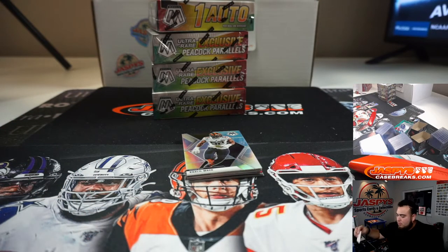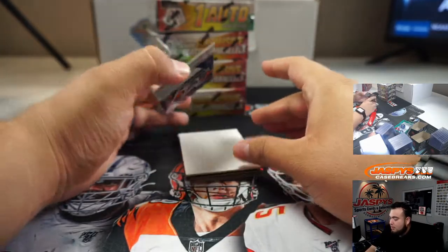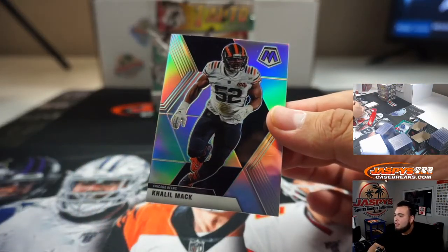This was sitting there yesterday, full case, and I was like, oh, nobody bought some yesterday? I was like, nobody wants to do it? Okay. Oh. Now I gotta see. Khalil Mack.